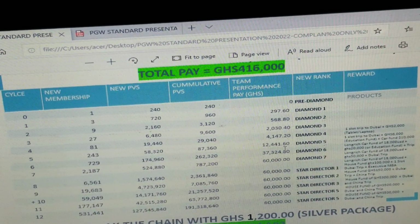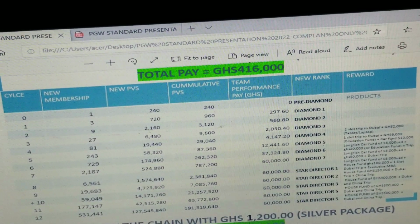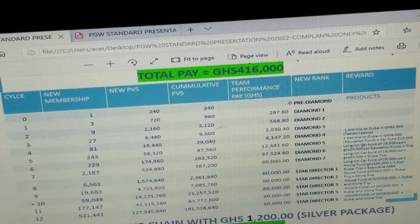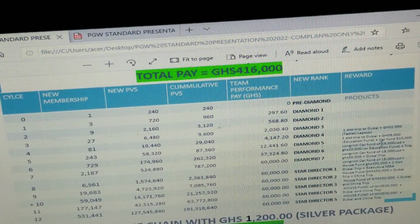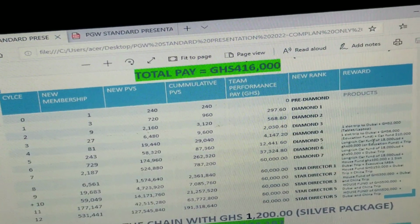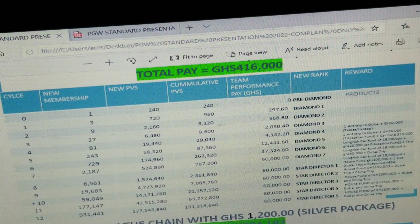Okay, now here, Diamond 5, you get 1 slot free Dubai trip, 6,000 educational fund. If you want the educational fund, you take it. If you want the cash, you take it. Now the car fund of 10,000 US dollars.